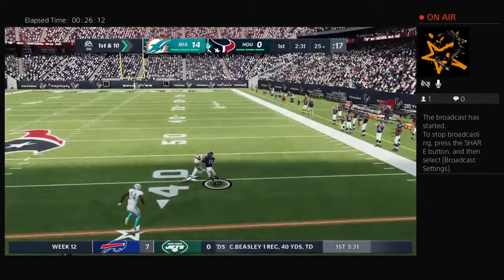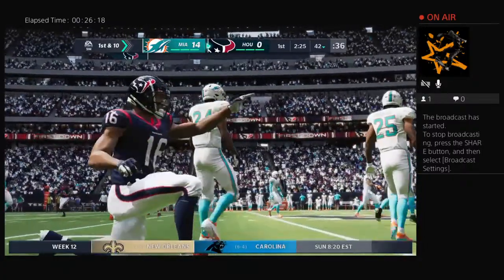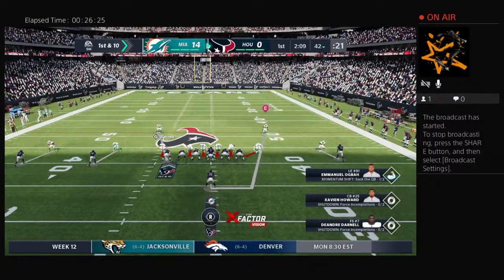Brissett to throw on first. Man open, that's Kiki QT, complete. They get him down, but not before he takes it across the 40-yard line. That's a good way to start the drive. 17 yards and a first down.